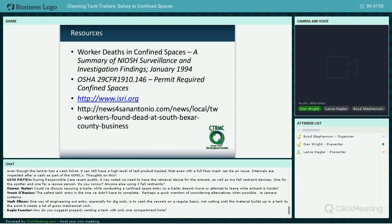Great question, Darren. That's your lockout tagout procedure. Some people put chains across. Some people use kingpins. People block, chalk the wheels. Whatever it takes to keep that trailer from being hooked to or moved, that should be in your lockout tagout type procedure.